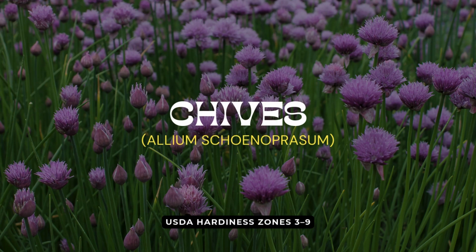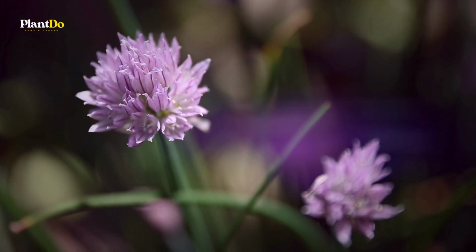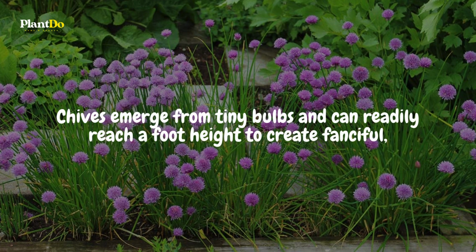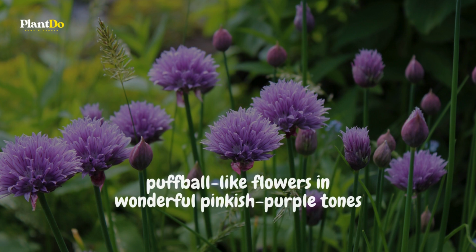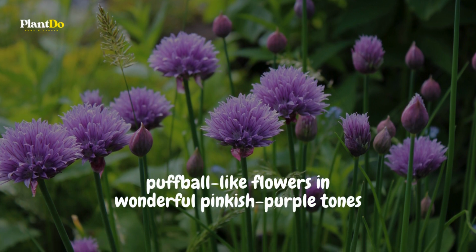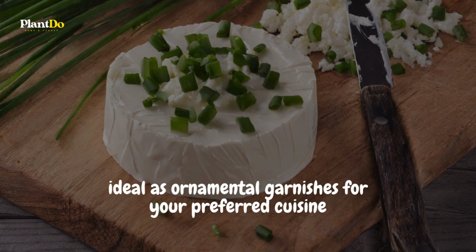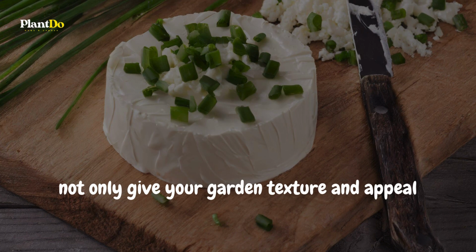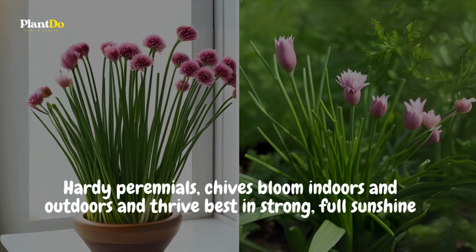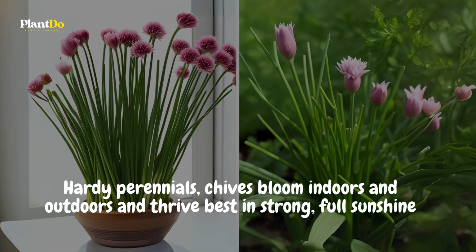Third on the list is chives, a happy member of the allium family closely associated with onions and garlic. Chives emerge from tiny bulbs and can readily reach a foot in height to create fanciful, puffball-like flowers in wonderful pinkish-purple tones. These whimsical flowers are ideal as ornamental garnishes for your preferred cuisine since they not only give your garden texture and appeal, but are also edible. Hardy perennials, chives bloom indoors and outdoors and thrive best in strong, full sunshine.